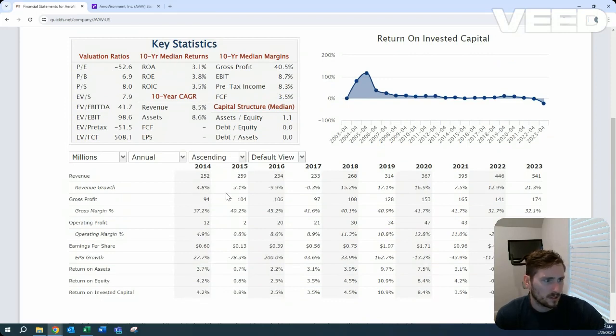You're looking at pretty impressive growth here. I'm probably seeing a 12% CAGR over the last 10 years. Return on invested capital is low, however, so likely their best form of handing money back to the shareholders would be dividends or share repurchases. But gross margin, not too bad.